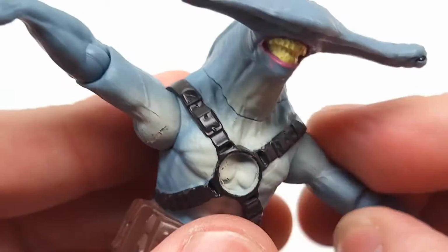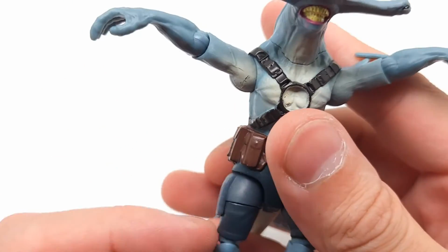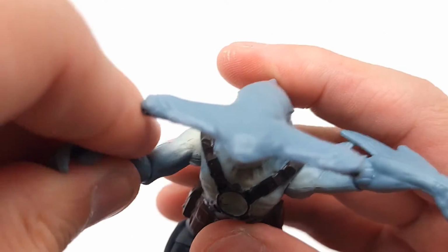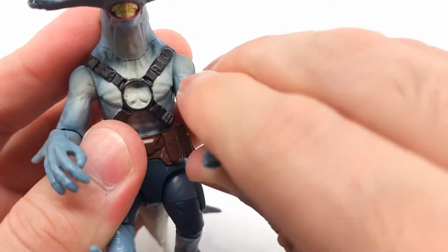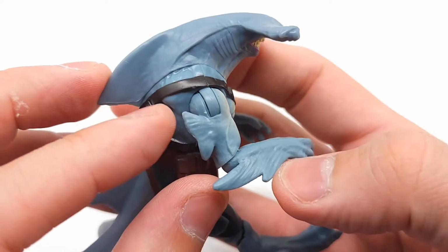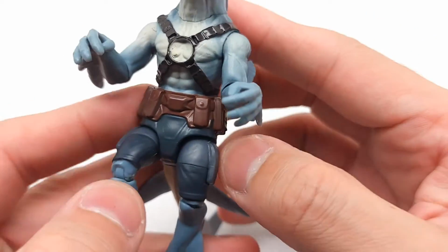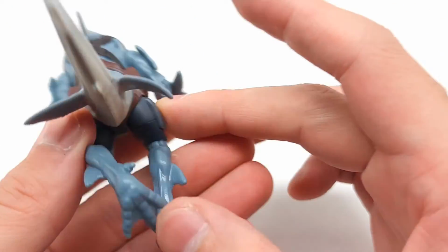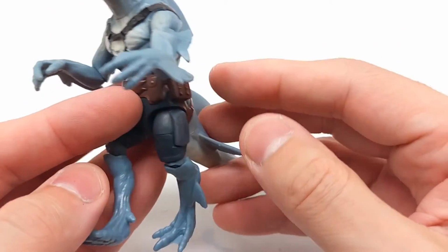The arms go out pretty well. Look at that. You can do the crane kick from the Karate Kid. The elbows do come in to roughly a 90-degree angle. They do turn out. No wrist action. Cool fins right there. It's got a cool little satchel belt that goes around his tail. Look at that. Tail does not move. Soft plastic, but it doesn't move.